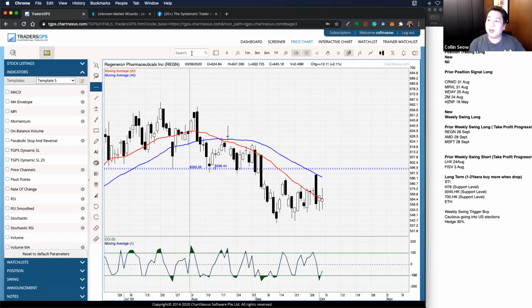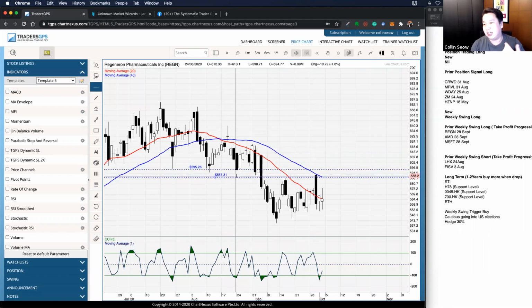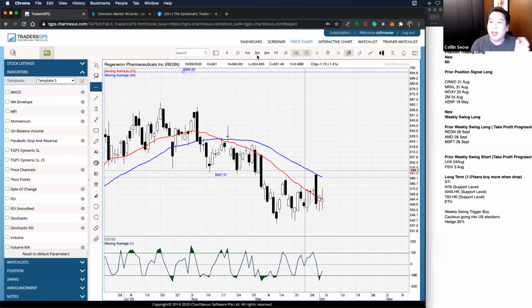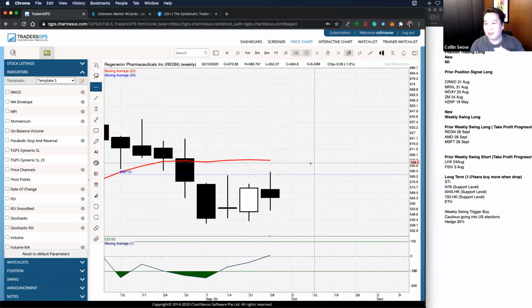Okay, next one. If you are not triggered, I think you can use 587 as the trigger. Type in 587. Okay, 587 as trigger. It is not following the Traders UBS swing, but around here, above this candle high is the trigger. Okay, next.